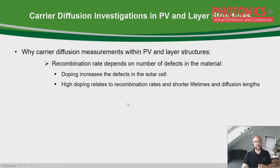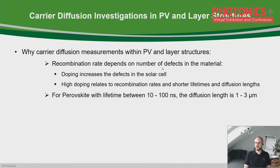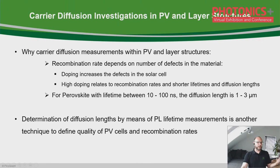For perovskite, it's a really interesting material and actually a really hot material in the solar cell world. A lifetime between 10 and 100 nanoseconds means a diffusion length of 1 to 3 micrometers, which is really good. So the determination of the diffusion length by the photoluminescence lifetime is a really interesting technique for photovoltaics and semiconductors. And of course, out of this, and the power dependencies, because you can change the power of the laser, you get an idea about the recombination rates, recombination states, and so on.